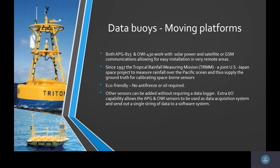In 1997, it's called the Tropical Rainfall Measurement Mission. It's called TRMM. It's a joint US and Japan space project to measure rainfall over the Pacific Ocean and supply the ground truth to calibrate their radar systems. So they actually use our technology out in the ocean, where they throw our sensors on data buoys out in the ocean. And then when they're looking at the radar systems, they're actually calibrating the radar with our sensors, or helping calibrate the radar systems to our sensors, because sometimes radar will look at something and say, is that rain or is that a flock of birds, right? So we can actually help them with that.